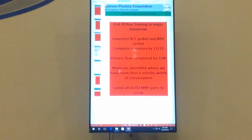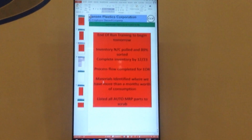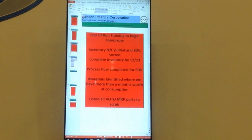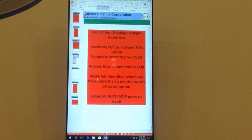Inventory group is the end of run training. Actually, end of run training for at least raw material is going to be starting tomorrow, correct? So we're going to start getting with everybody about how we're going to handle that. So that's all going to start coming out tomorrow.